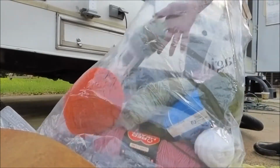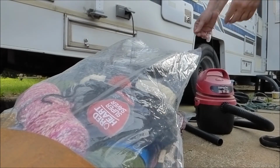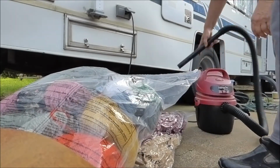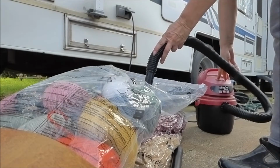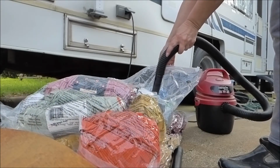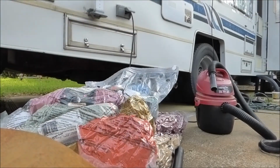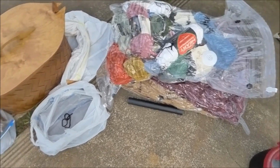It's already in the bag. Okay, so zip it closed. Flip it over. Okay, so there's all my yarn, vacuum sealed. It's all vacuum sealed, and I will store that in my van for easy keeping. And I can get rid of the rest of this stuff.